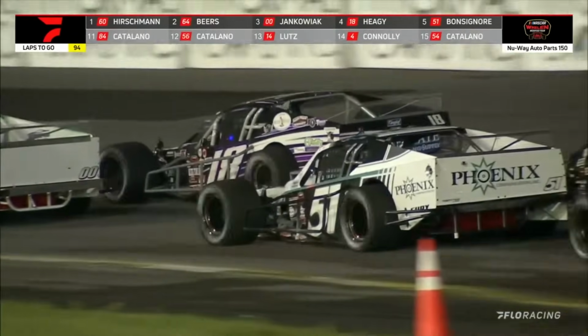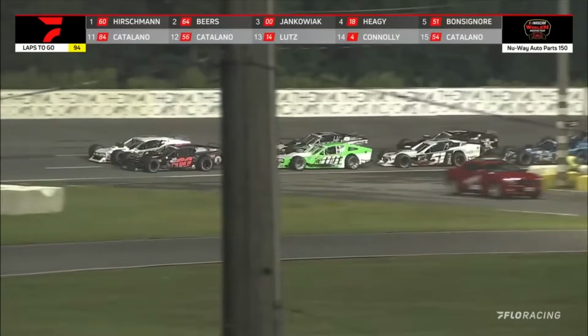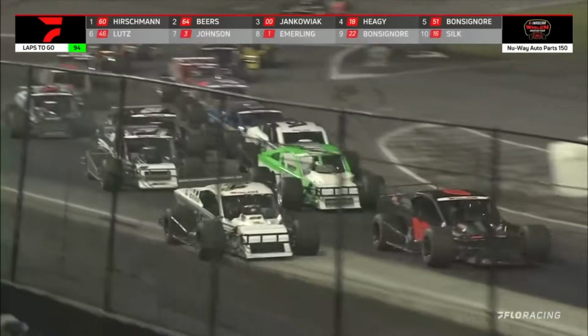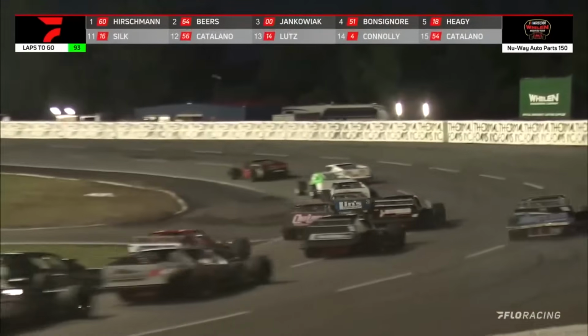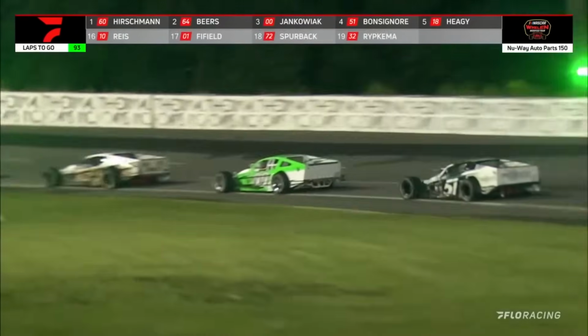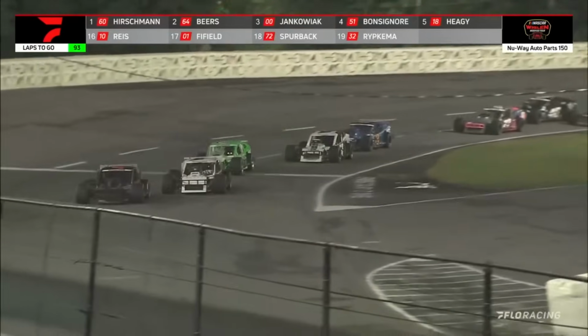That is so true. And Jankowiak, of course, is the guy that we said before. We thought he had dropped back to the rear of the field. We did not realize that was not the case. Back up front, it is Hirschman in command, but on the outside is Austin Beers. Remember, Beers came in and made an adjustment. Car goes way up wide in the center of the turn there. Jankowiak is settled in that 00 car into the 3rd position. Single file is the story, but not for long.